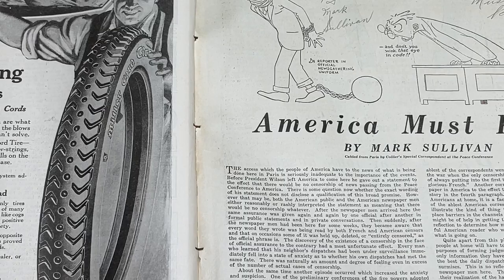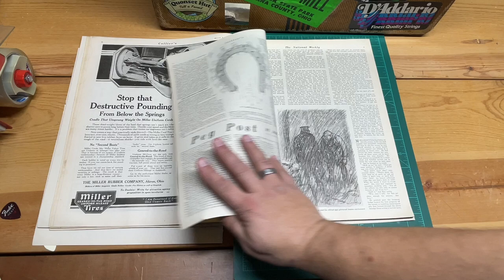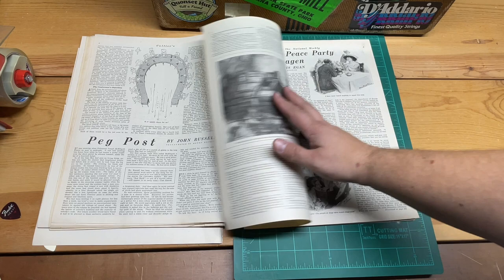And I know these were magazines back in the day. They were probably like throwaway magazines. But there was no other way to advertise. So the quality and the way these people had to draw this stuff and get it into the press, a lot of work went into it.